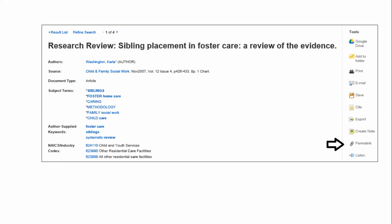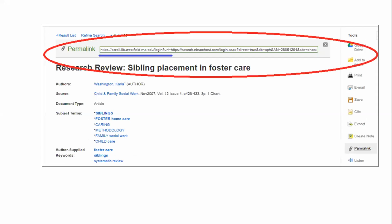And when I do that, in this database, it pops up a little window and you'll see it gives you the permalink. You can copy and paste that into your course page. And right here, you're seeing once again the scroll.lib.westfield section of the URL, which is going to connect students with the server. And so that's how it works in this database.